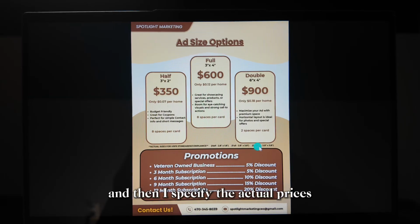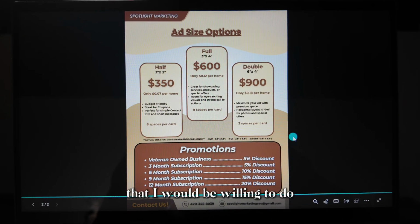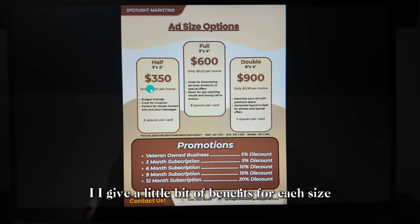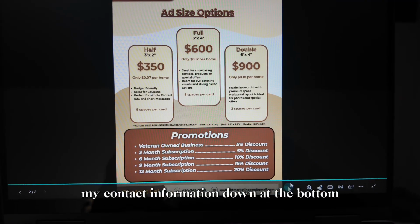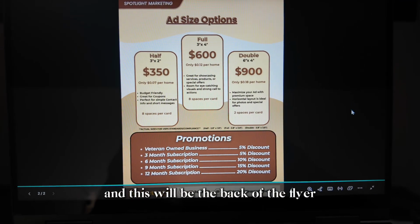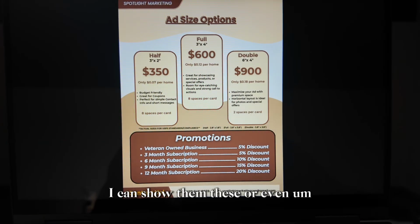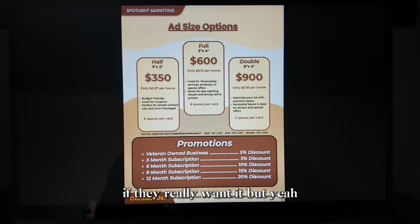And then I specify the actual prices. I have some promotions on here that I would be willing to do. And it shows how many spaces I have per card. I give a little bit of benefits for each size. And then again, my contact information down at the bottom. And this will be the back of the flyer. This is just so when I do get to Georgia and I start showing up in person, I can show them these, or even I can just email them the pictures if they really want it.